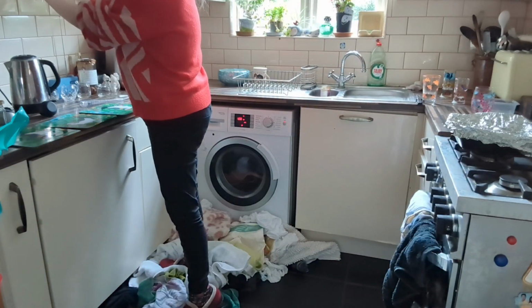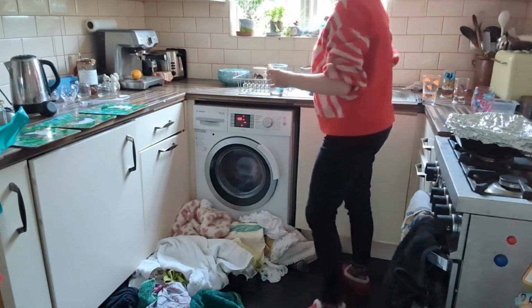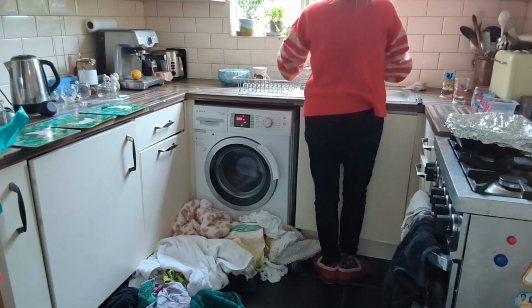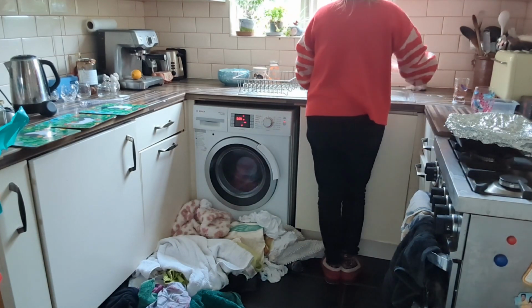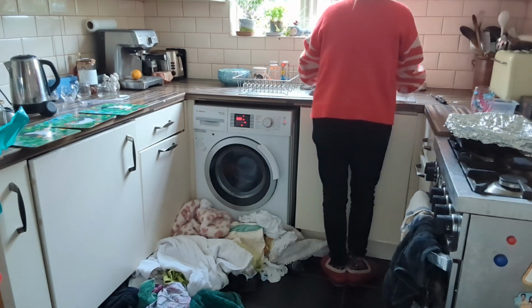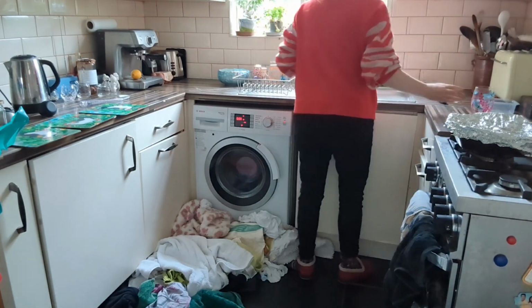So then I decided to do some washing up to continue what he started. You can see that I've put some things away, but you'll be pleased to see there's not really that much washing up to do. I've got the morning things and a couple of extra glasses.